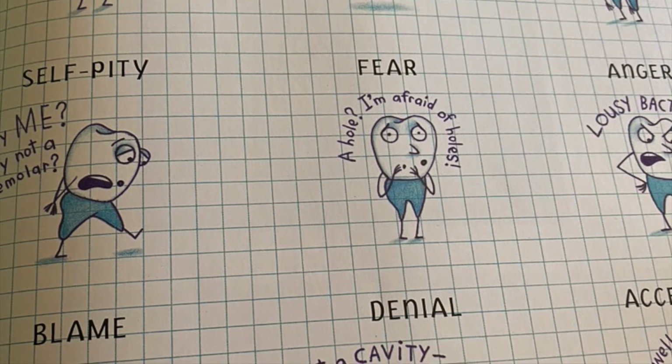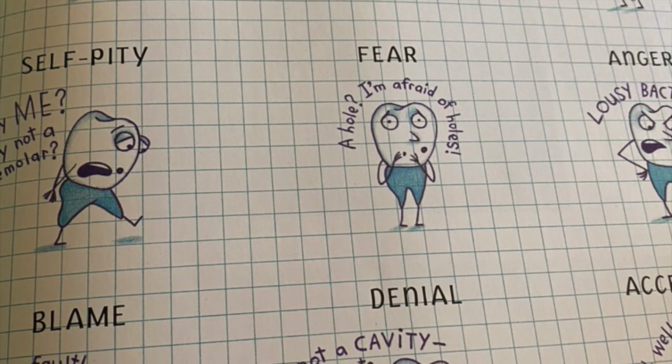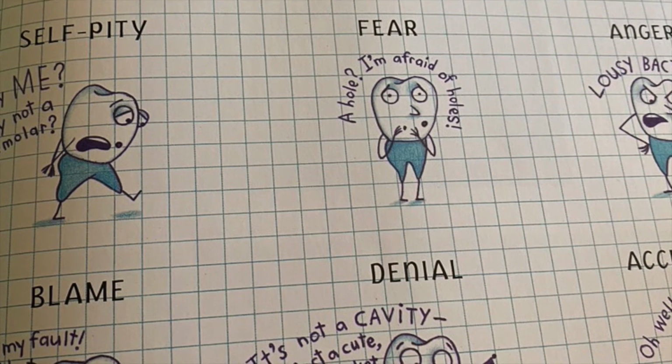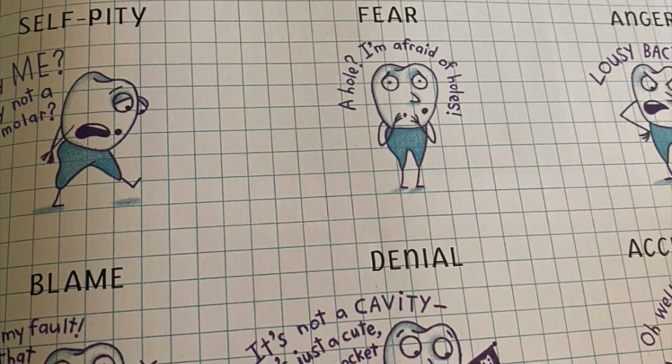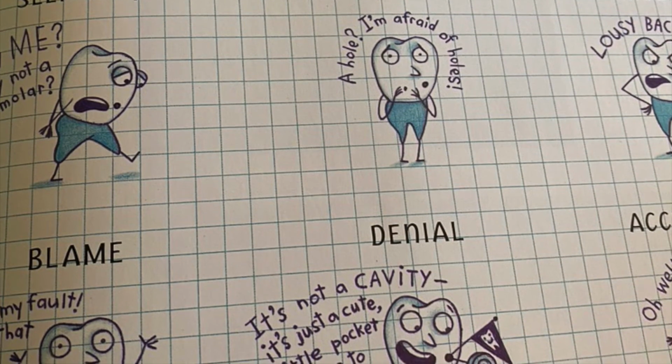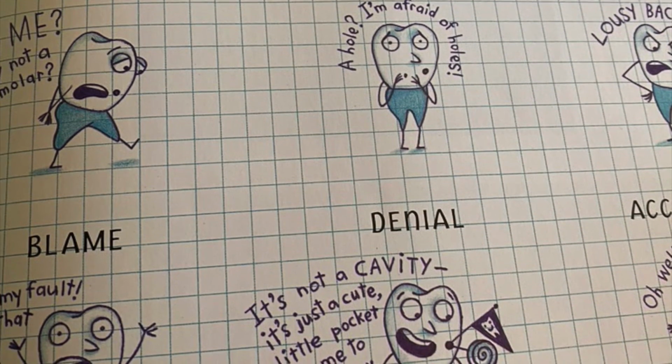Anger: lousy bacteria. Blame: it's not my fault. It was that sweet tooth I dated last year. Denial: it's not a cavity. It's just a cute little pocket for me to keep all my favorite things in. Acceptance: oh well, what are you gonna do?